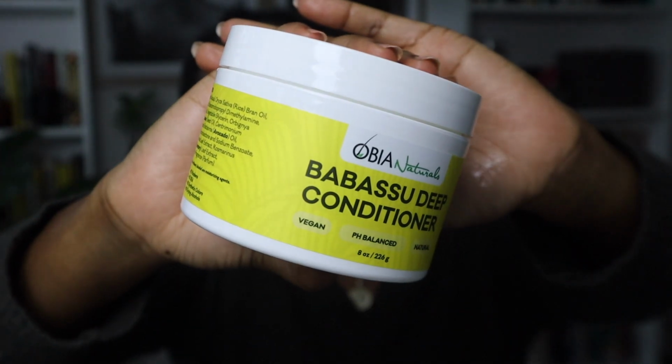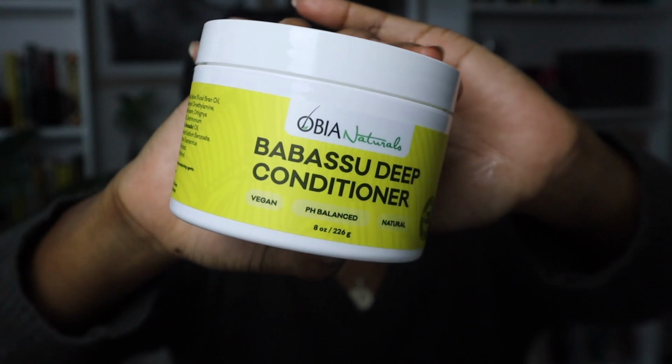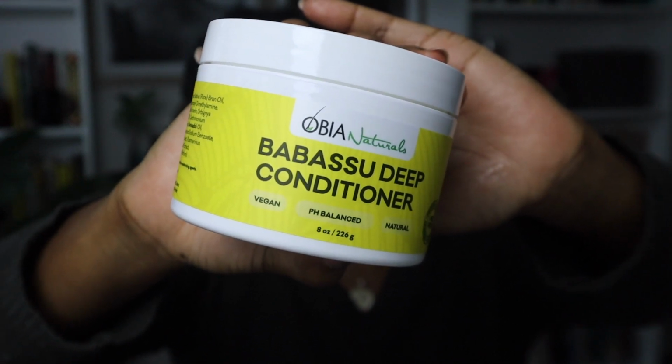Another thing that I like from Obea Naturals is their Baba Su Deep Conditioner. And they have two versions. I personally bought both, but I'm going to keep the one that has protein. That's the one that I was looking to purchase because I really like what that conditioner does. It's a nice and balancing conditioner. You guys always ask me for balancing conditioners.